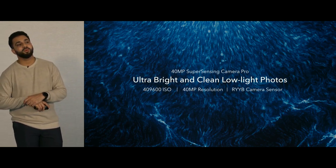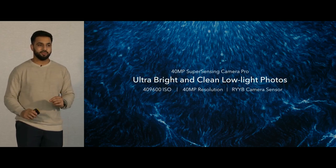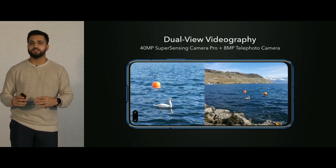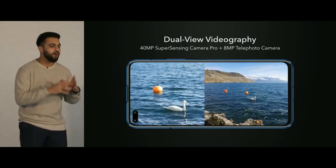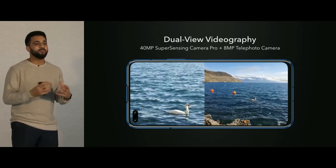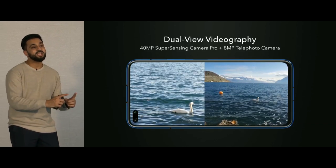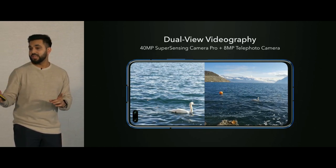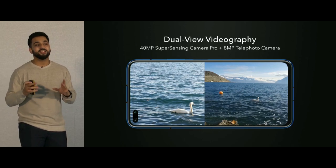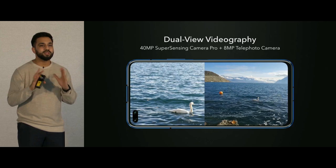One other feature that we've introduced for the first time in an Honor smartphone is dual view videography. So there's a lot of occasions where we don't know which camera lens to use. We look at it afterwards and say, oh, that could have been a wide angle shot, but we've missed the moment. With dual view, you can utilize the existing 40 megapixel main and combine it with an 8 megapixel telephoto camera. And that's gonna let you capture the same moment in 2 different ways. So you always have that to cherish on.